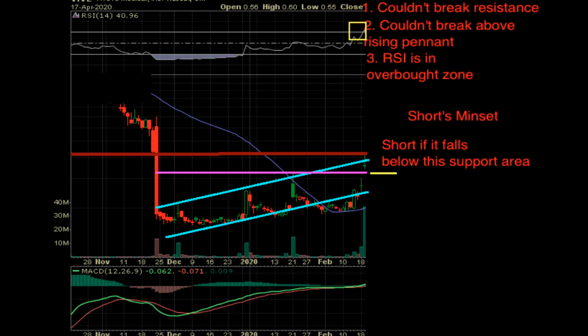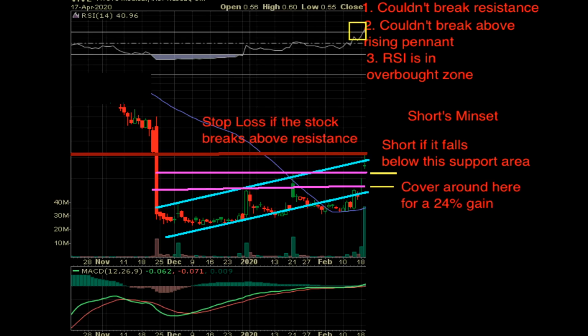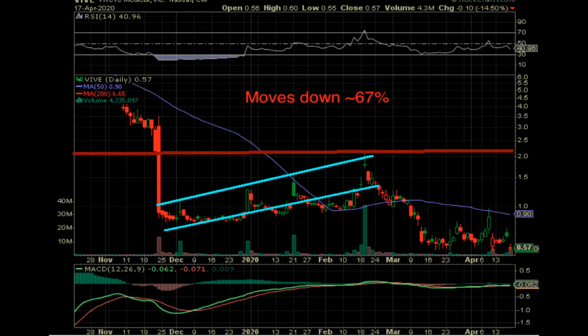Shorts will start jumping in when they break below this area of support here. They will have their stop loss above the previous high of day and try taking profits at around the bottom of the rising pennant. Let's see what happens. Bam, it moves down. Not even the support area of the rising pennant was enough to stop the stock.